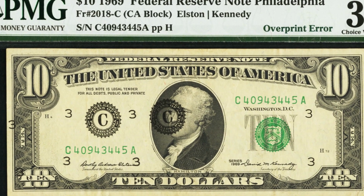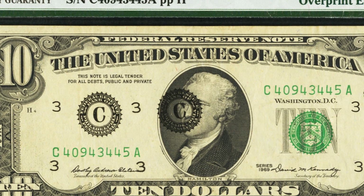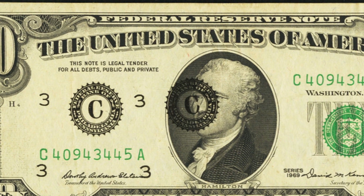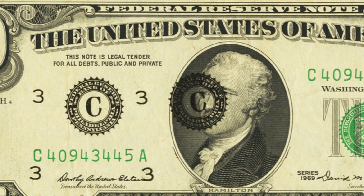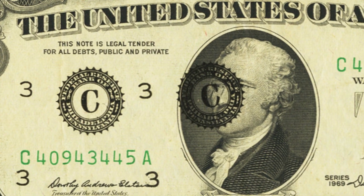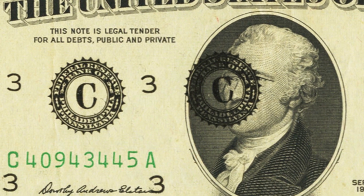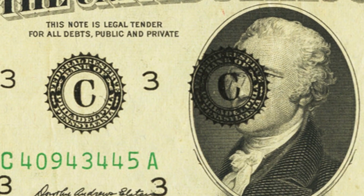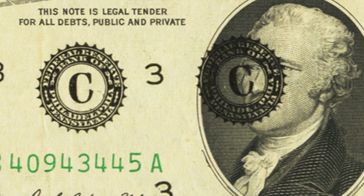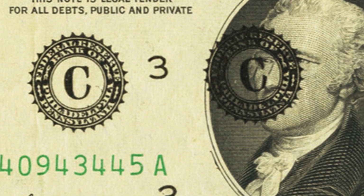So here's an older $10 bill, which is very, very awesome. I know we're not seeing these in circulation a lot, but I did want to show it to you because it has an overprint error on it. And we see that there with the black seal being printed twice. So very, very awesome. Love this bill. This $10 bill sold for over $1,100. Could you imagine selling 10 bucks for $1,100?